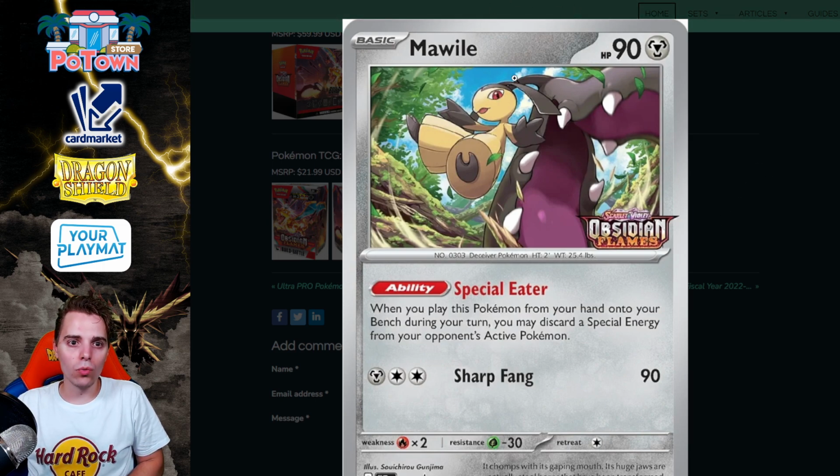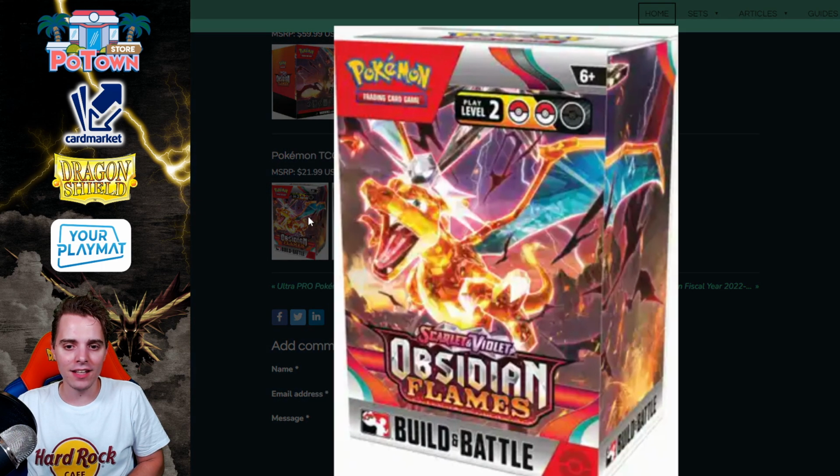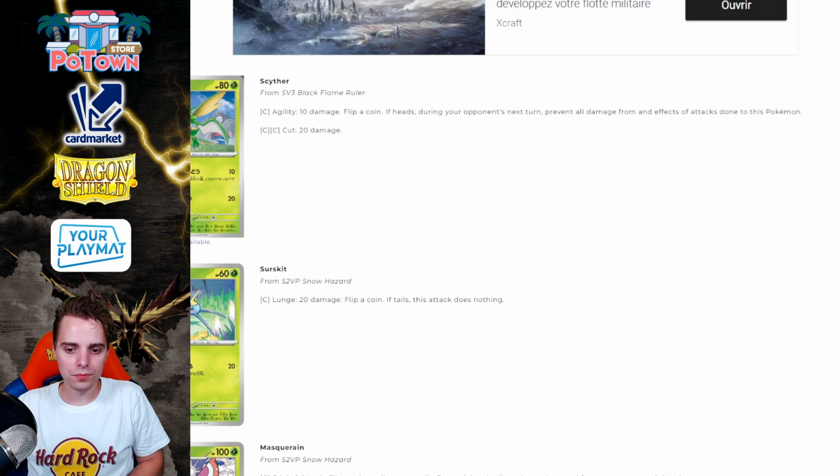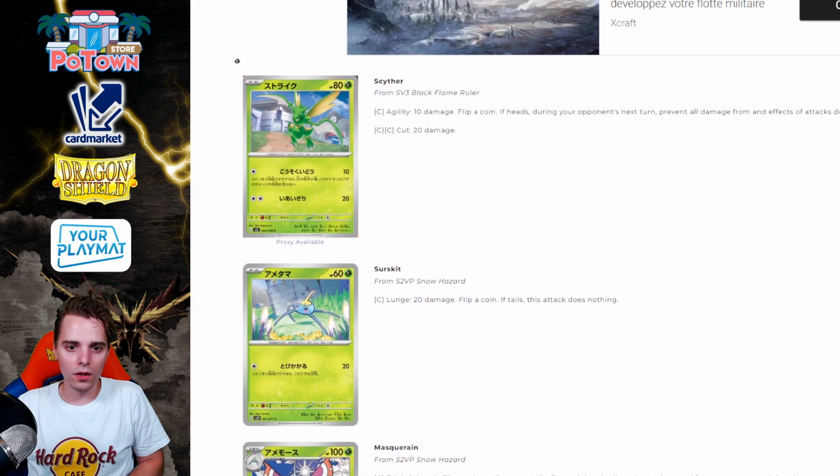So also, Rule of the Black Flame is what the set is actually called in Japan and will be released very shortly. Let's take a look at which cards we're going to be getting in this new fantastic set, the Obsidian Flames. Okay, let's check it out. All together, let's just move this to the side so you guys can follow along at home.